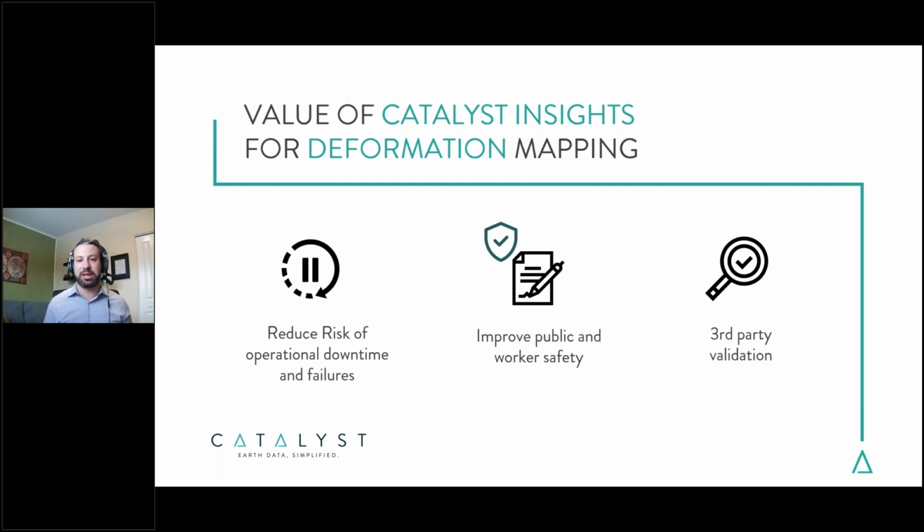We're seeing a major uptick in the use of InSAR for these applications, but there are so many more applications, like highway safety: improving public safety and worker safety on construction sites by checking for potential unstable slopes, and making sure highways are clear of potential landslides and other issues. Infrastructure is a huge one, of course, making sure of uptime and prevention of potential failures. And third-party validation is another great application that we see when working with municipalities or other organizations that just want to monitor what's going on around them.